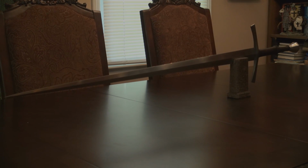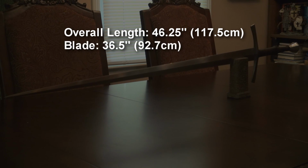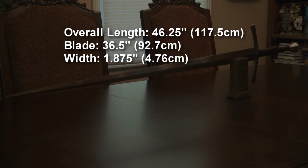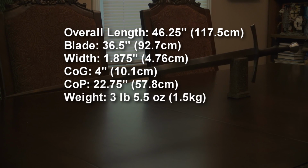The specifications of this sword are: the overall length is 46.25 inches, that's 117.5 centimeters; blade length of 36.5 inches, 92.7 centimeters; blade width of 1.875 inches, 4.76 centimeters; with a center of gravity of 4 inches, 10.1 centimeters, and a center of percussion of 22.75 inches, 57.8 centimeters. The weight is 3 pounds, 5.5 ounces, or 1.5 kilograms.